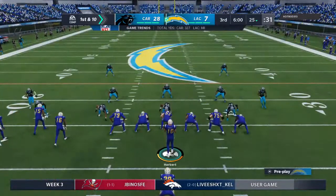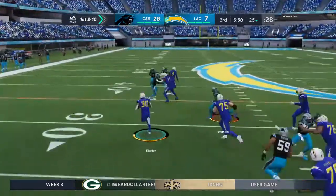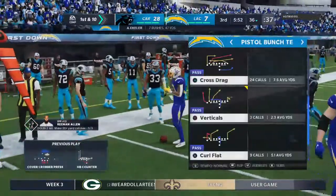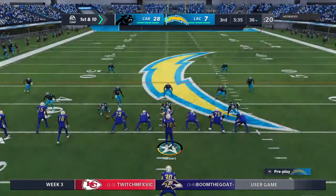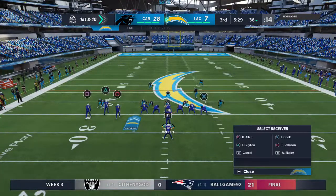Herbert going to lead up the Chargers here, 1st and 10 at their 25-yard line. He'll hand off here to Ekeler. And they're able to get this one across the 35. A gain of 11 to kick off the drive, and it's a quick first down. With Melvin Gordon moving on to Denver, Austin Ekeler is officially the Chargers' number 1 option at the running back position.